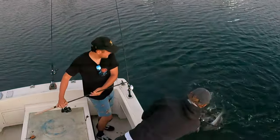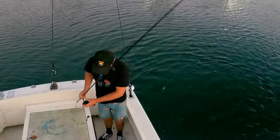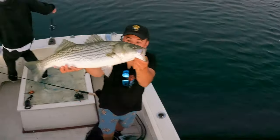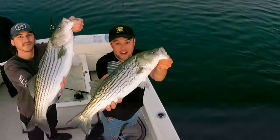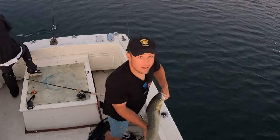Actually, not bad. Nice hybrid. Oh, this is a farm raised fish right here. That's exactly what I was talking about right there. Here, hold that up real quick. All right, boys. Look at that striper. That's what we came for right there. We got a 9 and I'm probably 5 or 6. Now let's let these beasts go.